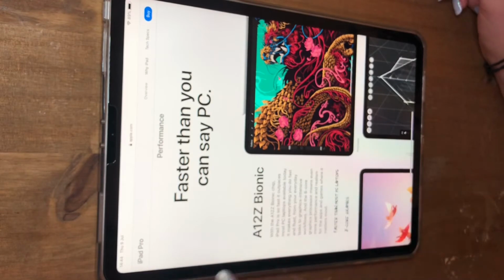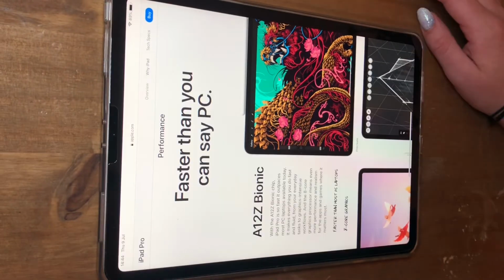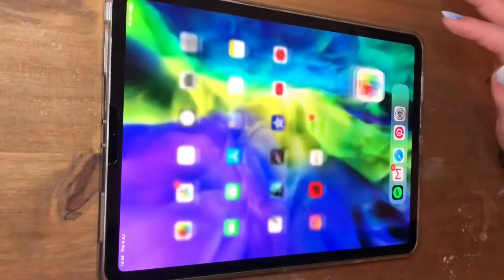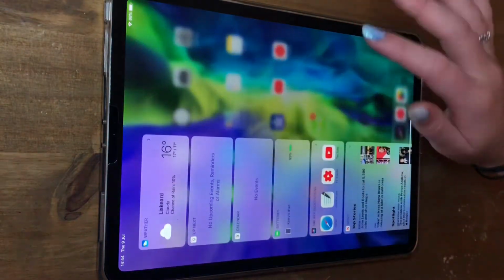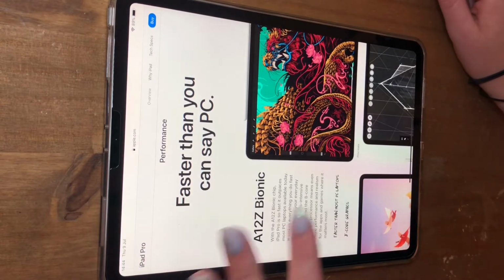In terms of performance, I don't understand what the A12Z Bionic chip is, but it is so fast. Without a doubt, apps open, everything opens so quickly, it's so responsive to everything, every touch, it's so smooth, it's so fast. It is by far faster than my computer.